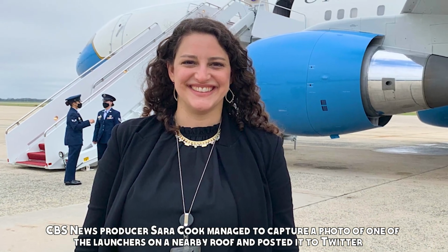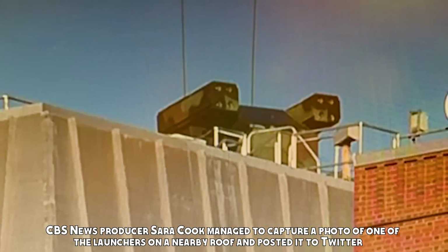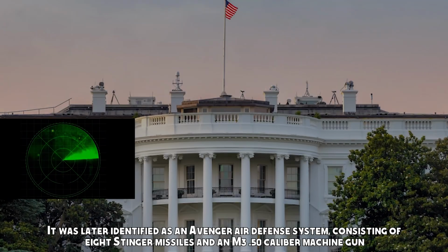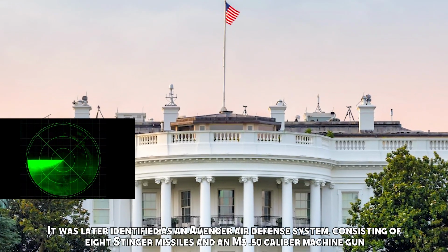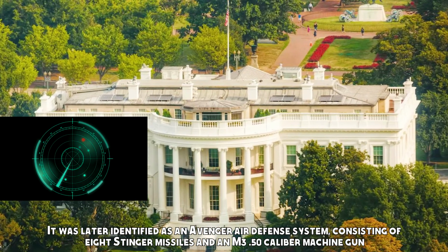CBS News producer Sarah Cook managed to capture a photo of one of the launchers on a nearby roof and posted it to Twitter. It was later identified as an Avenger air defense system, consisting of 8 Stinger missiles and an M3 50 caliber machine gun.